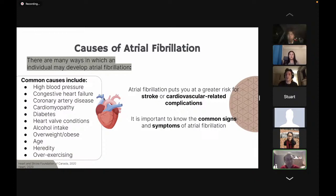So we've talked a little bit about what causes atrial fibrillation and how to recognize it. Towards the end of today's presentation, we're going to give you some insights on what you can do to manage it through lifestyle interventions, medications, and conversations with your doctor. So we'll get into that in a little bit. But before we do that, I'm going to pass it along to one of my colleagues who's just going to be discussing atherosclerosis as well.